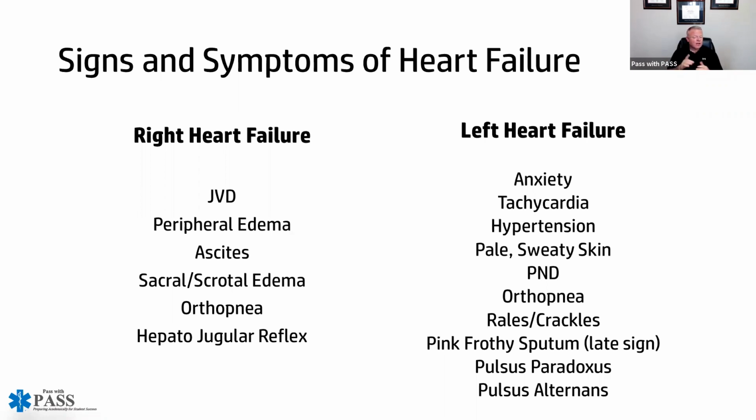Left-sided heart failure, they're going to be anxious, they're going to have tachycardia, they're going to be hypertensive, and that is the key takeaway here. Hypertensive emergency. These patients, the reason they are now in left-sided heart failure is the hypertension. They're going to be pale, cool, and sweaty, and that is because of a release of the catecholamines. So the body's wanting to fight this off. It releases catecholamines, and it's going to end up causing your vessels to shrink down. So now I'm pale and I'm also sweaty.